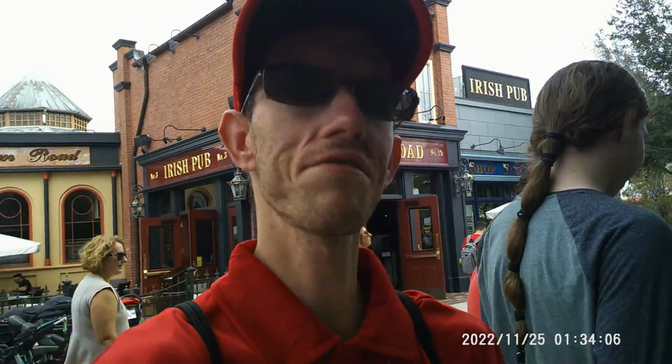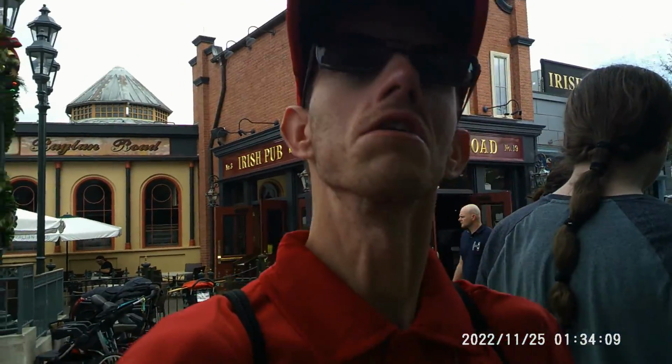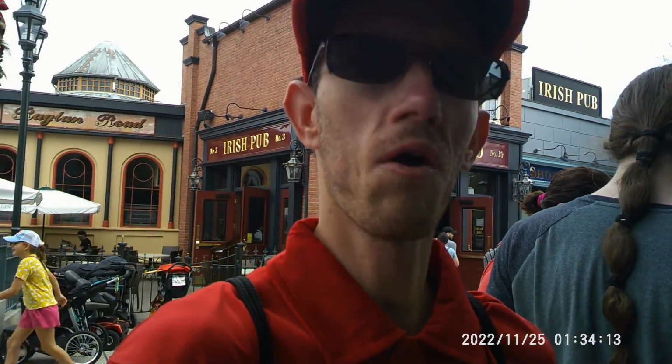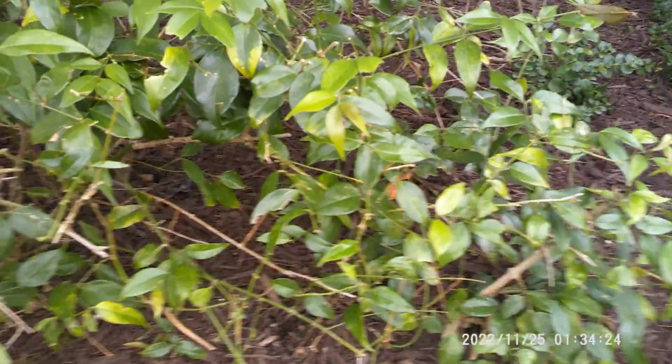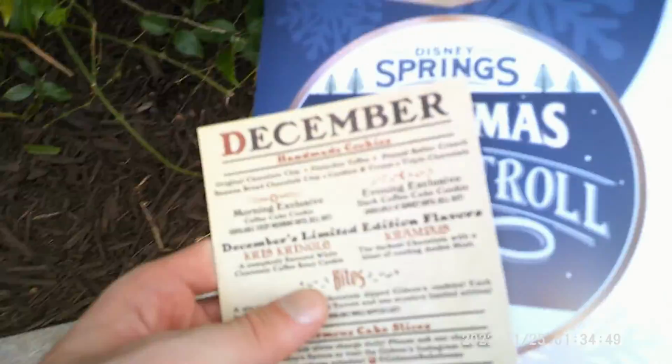Alright, the moment has finally arrived. We have got our menu to Gideon's for the month of December. Even though it is November 25th, we still have our menu for the month of December, so check this out. I'm going to go over the menu with y'all. Go very slowly, okay? We have handmade cookies, of course the original chocolate chip, pistachio, peanut butter crunch, banana bread, chocolate chip, cookies and cream, which is one of my favorites. The December cookies are Kris Kringle and Krampus. Kris Kringle has a complexly flavored white chocolate coffee bean cookie, and Krampus is a dark chocolate with a blast of cooling mint.